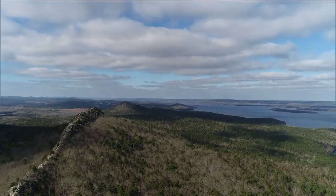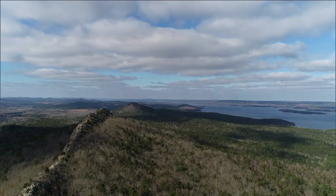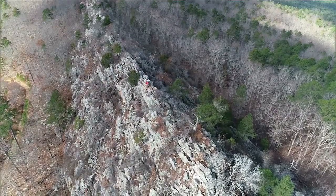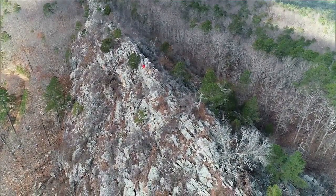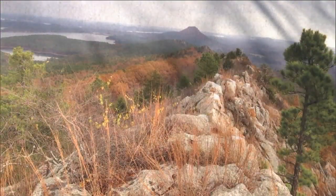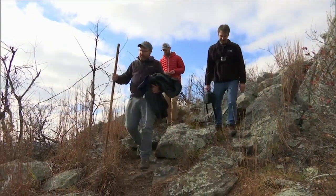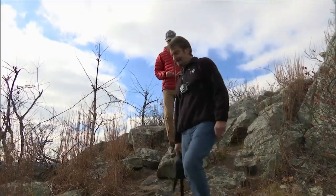Rattlesnake Ridge Natural Area covers 373 acres and is 920 feet above sea level. The top of the ridge is about 13 acres of barren rock. Low-impact recreational uses are planned by the Nature Conservancy, who's a partner and acquired the land.